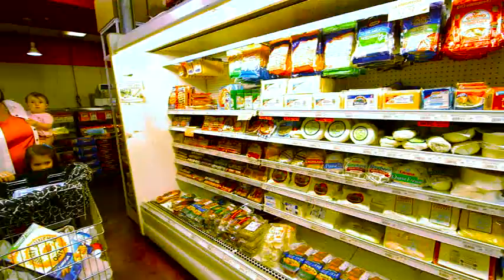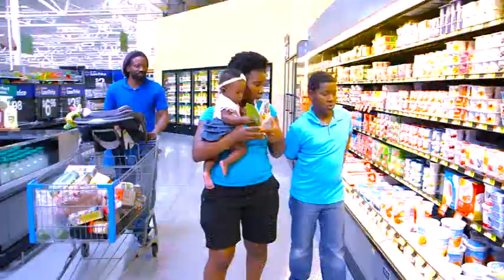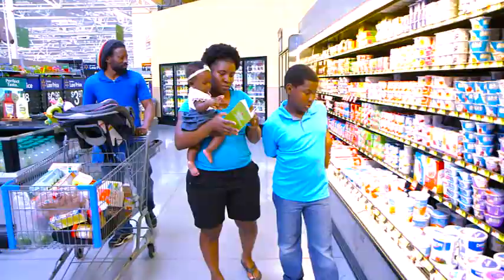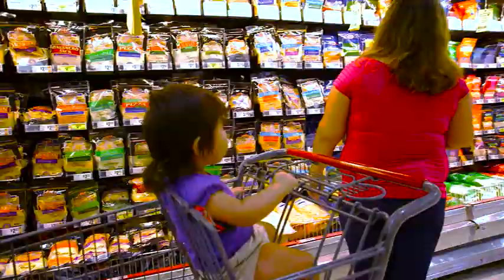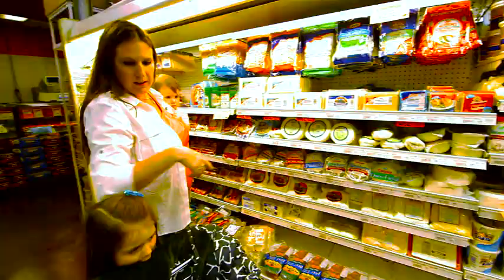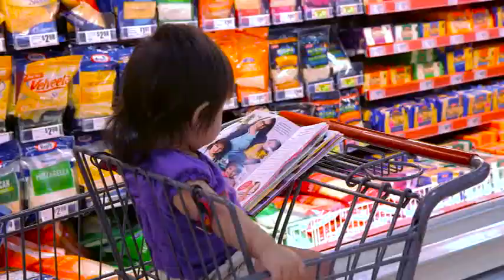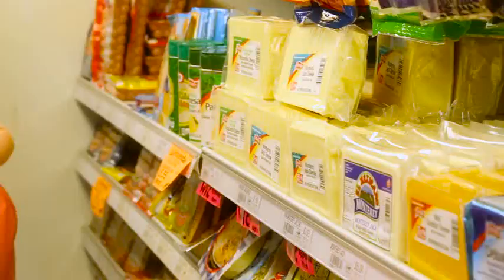So let's pick out some cheese. You want some Monterey Jack cheese? I am always confused on the yogurt, so let's make sure we get the right one. Parmesan. I'm a strawberry banana girl. Let's get that one. Or some cheddar cheese. Cheddar cheese? Here it is. We get pounds. So we need 1 pound of cheddar cheese here.